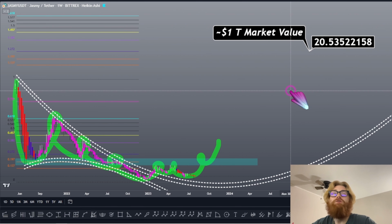I don't think $1 trillion is too asinine to say. I think it's at least somewhat reasonable. I think anything after $20 just starts to gradually become more and more unreasonable.